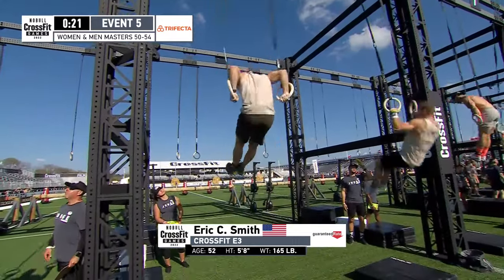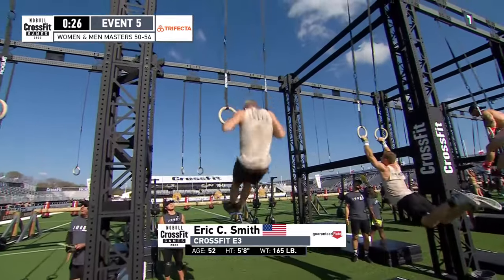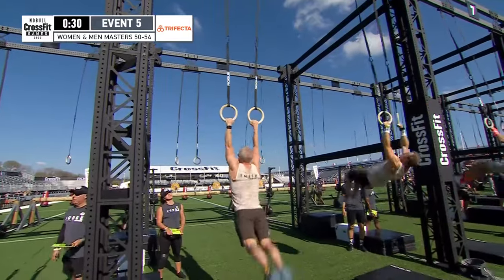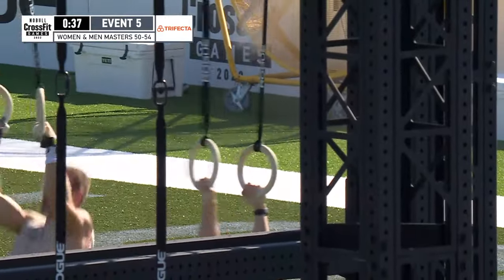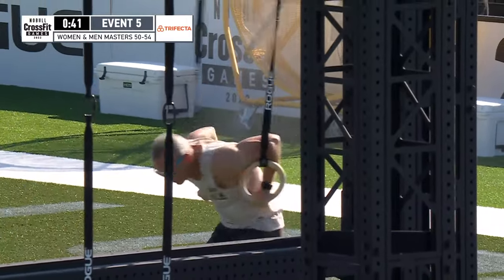Look at the way he's controlling himself in those kips. And look at that lockout at the top. Boom, locks out every single time. Man, he's confident on those rings, Jeff. He's going quickly, but does not look like he's rushing in any kind of technical move. And a lot of times, that's very paramount if you're going to get the rep and stay up on the rings. Well, he has a great transition through the rings.